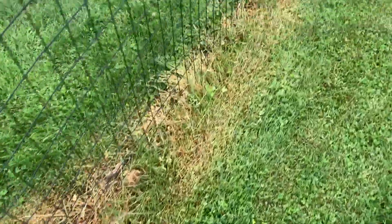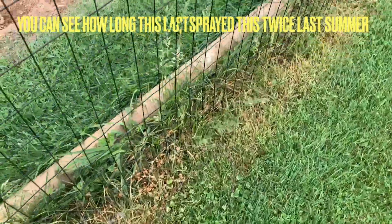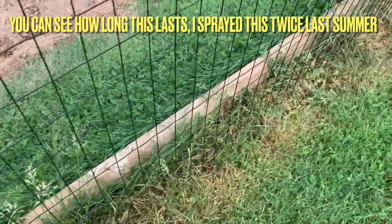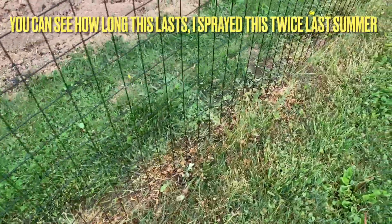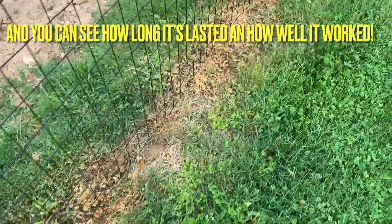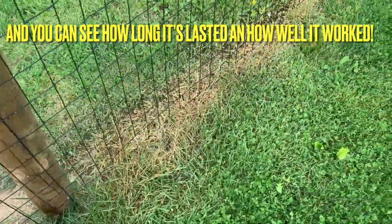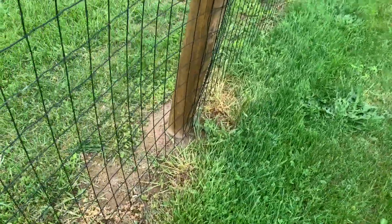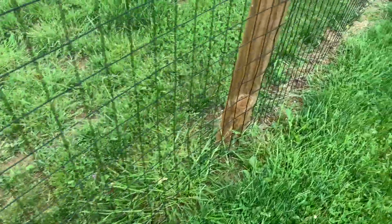Like over here on this side, you can see it's not nearly as high as it was down there. And a little bit further up here, it's even less grass. Right through here, see, there's not much grass at all. And I do believe that's because of the stuff we use. You can see all the way up through there. It's pretty barren, so I believe it's because of what we use and how good it works. All right, on to the next.